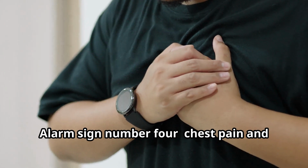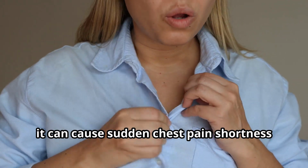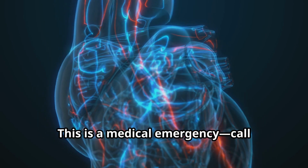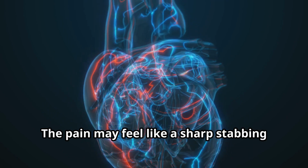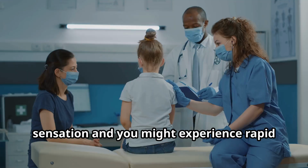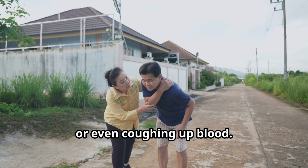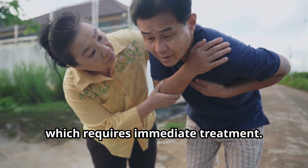Alarm sign number 4, chest pain and shortness of breath. If the clot travels to your lungs, it can cause sudden chest pain, shortness of breath, or even fainting. This is a medical emergency. Call 911 immediately. The pain may feel like a sharp stabbing sensation, and you might experience rapid heart rate, dizziness, or even coughing up blood. These are signs of a pulmonary embolism which requires immediate treatment.